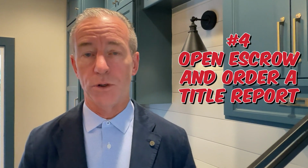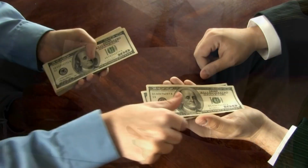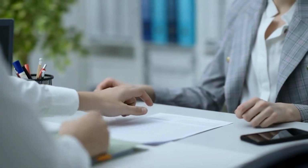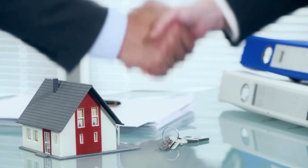Step 4, open escrow and order a title report. The title report will let you know if there are any unpaid liens against the property that will need to be paid off when the property is sold. And the title company will also ensure that the title is transferred to the purchaser free and clear of any liens. And escrow is just the neutral party that will work with the lender, the title company, order city reports, and coordinate document signings.